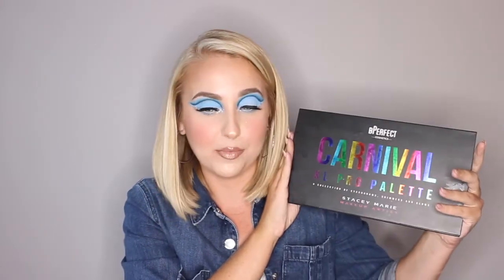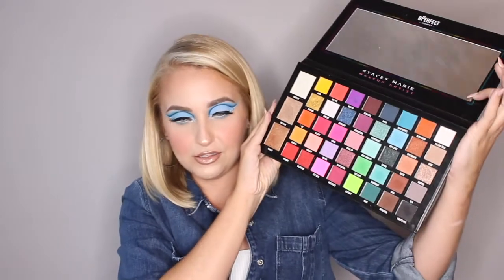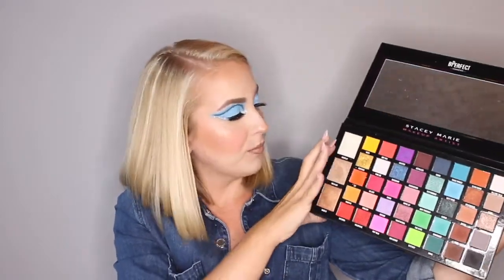Alright, so for my next palette, this is also one that is very big and has lots of colors. This is the Bperfect and Stacey Marie collaboration, and it is the Carnival palette. Okay, let me open this bad boy. They call it the Extra Large Pro palette, and it's true. I mean, look at this. You have 3 big highlight shades. These are really great to highlight the brow bone and all of that, and also when you're doing a basic shimmer on the lid.